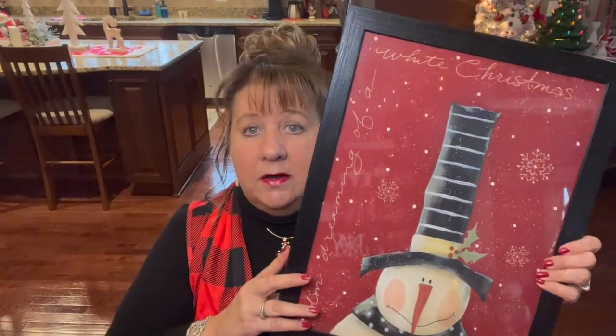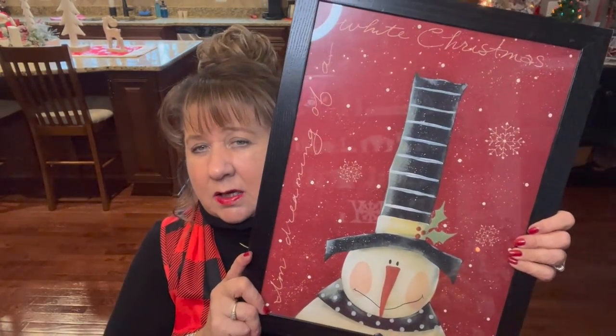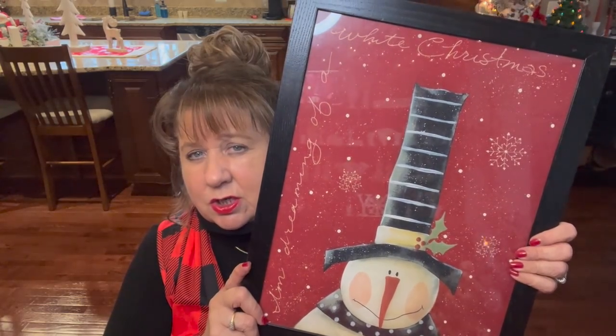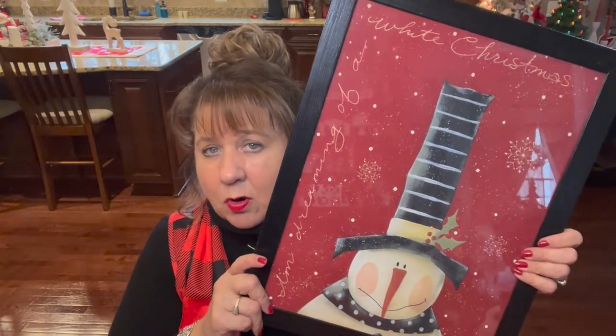I will give you a link if I can for him. This was not the cheapest of all things that I've ever purchased. I will warn you on that. This was, I don't know how much it was. I can't remember exactly, but it was a little bit of a chunk of change. It's in a very nice frame, and it's well made, you know, from Kohl's. So, but anyway, that's all I have to haul, you guys.